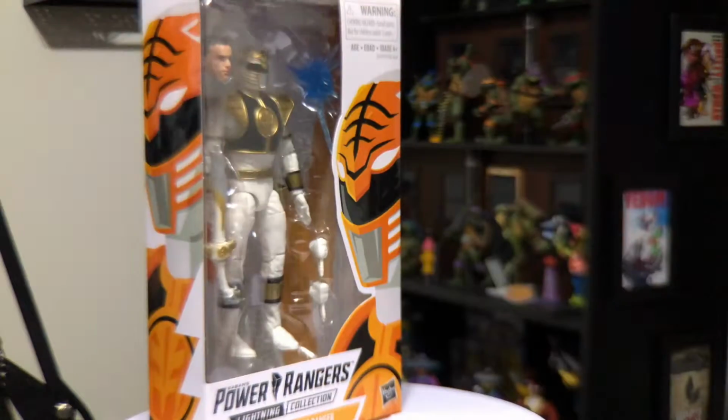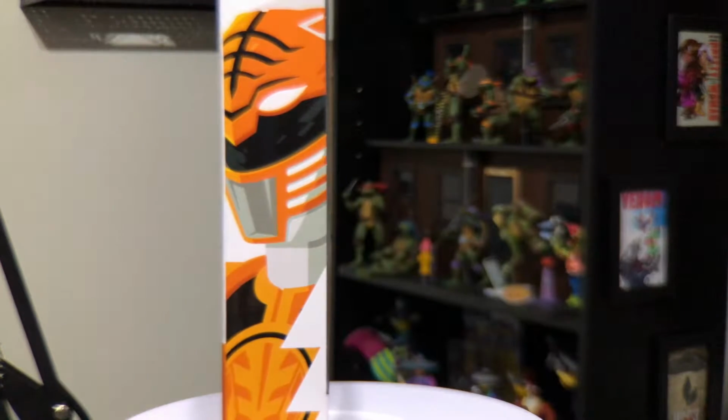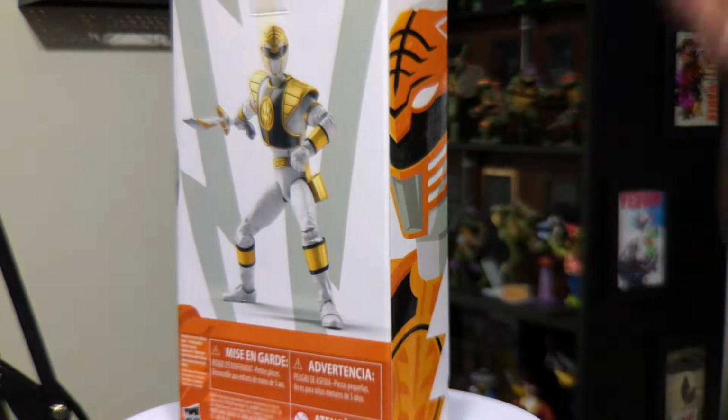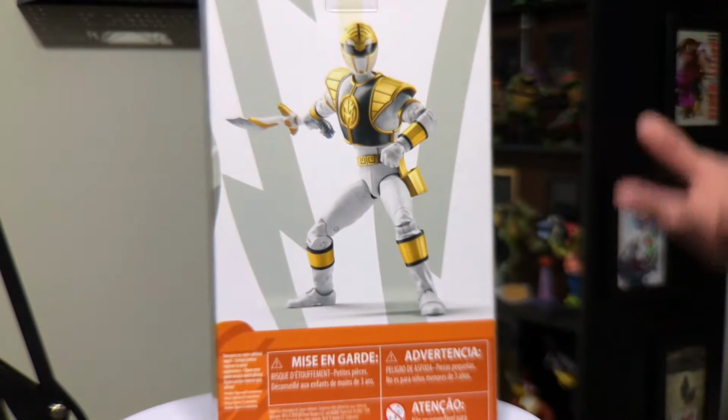So Hasbro, who also does the Marvel Legends, last year got the brand rights to do Power Rangers. People weren't sure what to expect, but I'm actually blown away by this. Yeah, the sculpt's fantastic, and we're going to see that in a minute or two. And even in the box, it looks great. I was expecting maybe a Marvel Legends style box, but they just went with a straight rectangle, and the artwork on it is very beautiful.